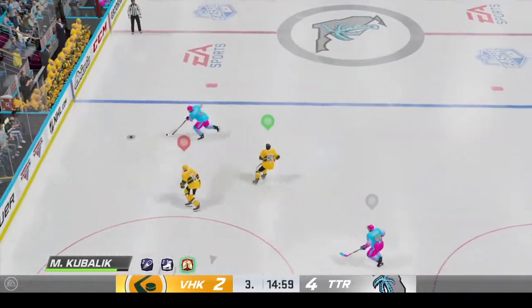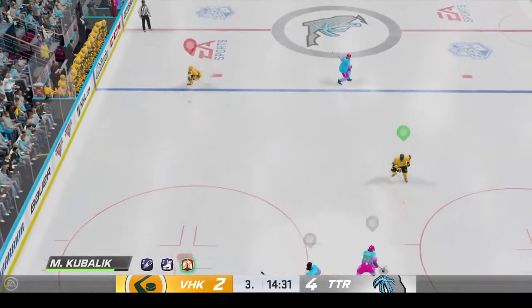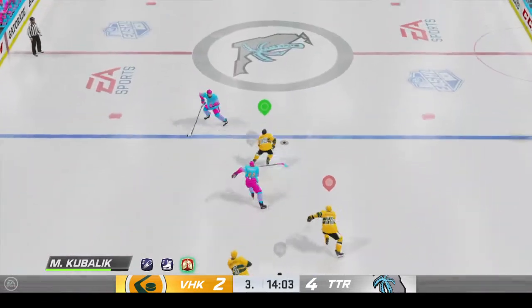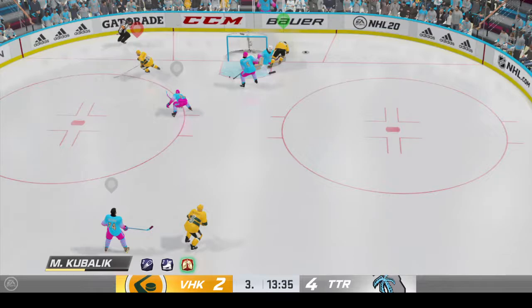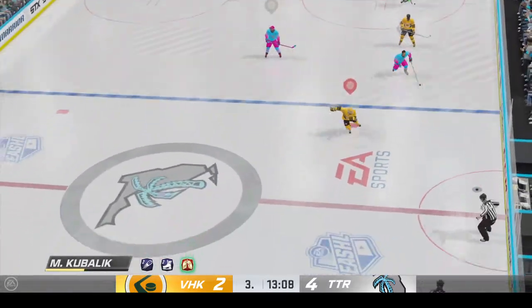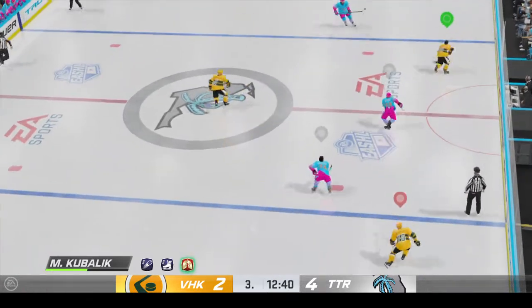Not that one. Great chance in front, and that's picked off. And that's broken up. Centering pass, and they can't connect. And he gains the zone here, trying to shake the defender, and puts it off the iron. He looks so comfortable here, confident and all alone, just not able to get the bounce.